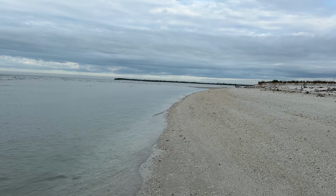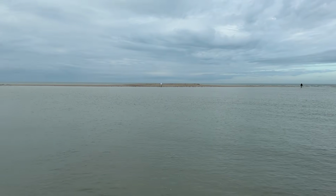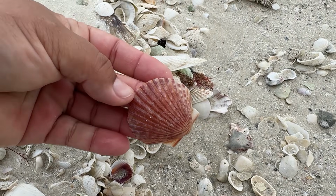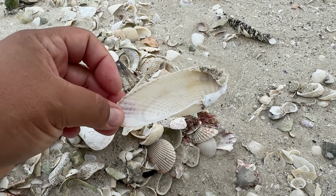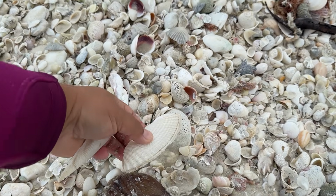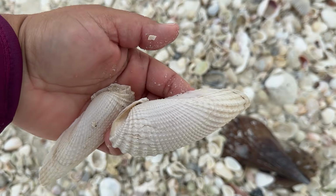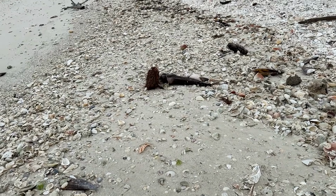Another horse conch. Yay. So I'm on Shell Island, and there's the water and then another little sandbar way out there. And I did cross it. It wasn't too bad. Here's a bay scallop and an angel wing and another angel wing. So cool to find a couple angels to collect.